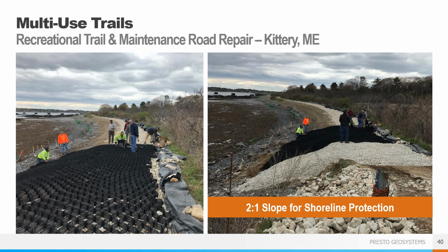There were sections of the trails that sloped down to the beach areas. To stabilize the 2-to-1 slope areas down to the beaches, 4-inch depth GEOWEB sections were secured to the face of the slope. A dead man tendon and atra tendon clip system was used. Then the GEOWEB was filled with aggregate and covered with large riprap.